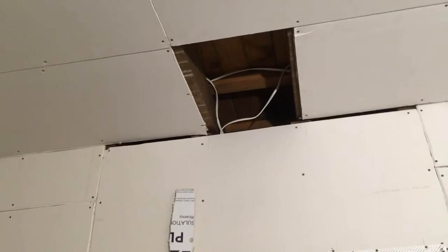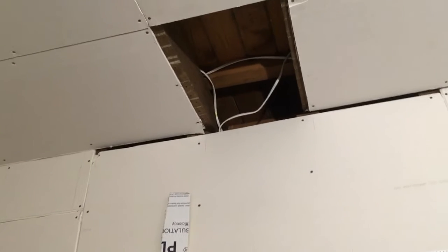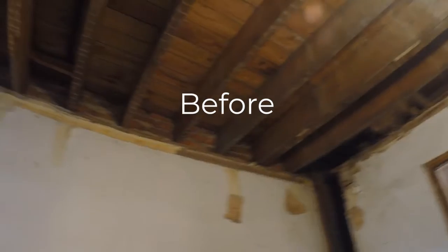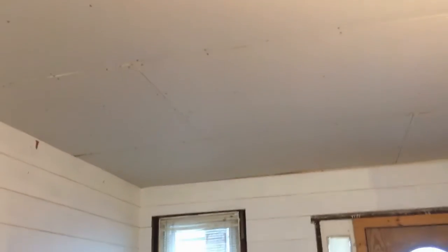This is just a little patch that's left open so that Marshall could access the wiring for the back porch light. And that's another thing. Marshall has rewired everything in this house. I mean, he's done so much work rewiring everything. And so we'll have recessed lighting here in the dining room, in the kitchen, and also in the living room, although the holes haven't been cut out for that yet, but it's all wired.